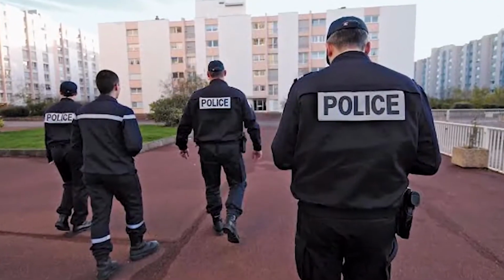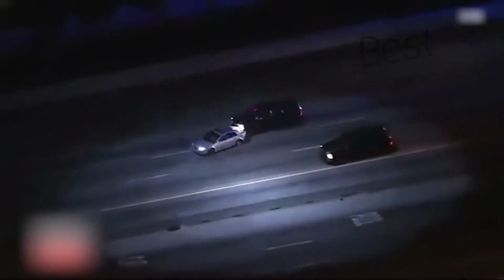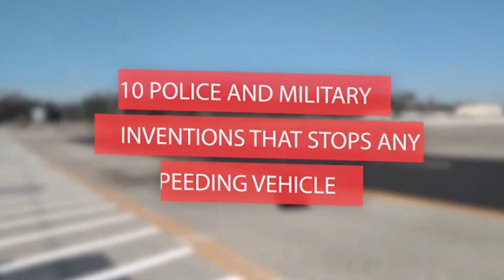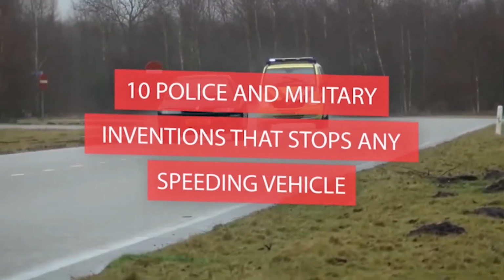When it comes to the police and military, they sometimes have to come up with ideas on how to stop vehicles that get out of control and are trying to flee them. There are many options on how to stop such vehicles, but I think you'll be surprised by how many options they honestly have. We're going to show you several of them today.